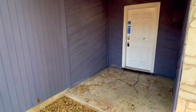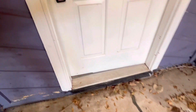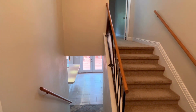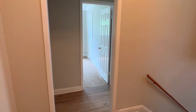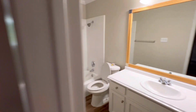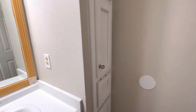Coming into your entry here, you've got covered porch here. They've done some crack repair too. This kind of slanted purple siding, which is interesting. Entering the house, you'll see we've got the split level set up. Actually give ourselves even a bit more wide angle. We have 2 bedrooms off the side of the entrance, sharing a bathroom here, shower tub combo. And the nice OG 1970s, 1980s cabinetry.